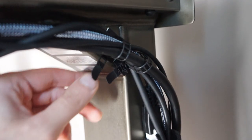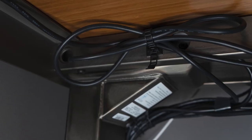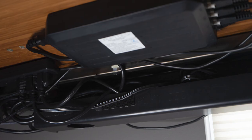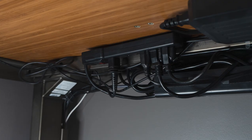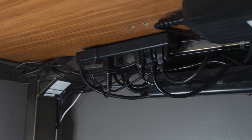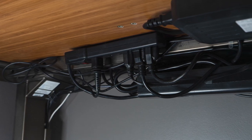To organize the wires from each leg and the control unit, I use these adhesive cable tie mounts. These mounts route wires to a central plastic cable management box, which came with the desk. Next, to avoid having a clunky power strip laying on the floor, I mounted it onto the bottom of the desk as well with a command strip and some screws.